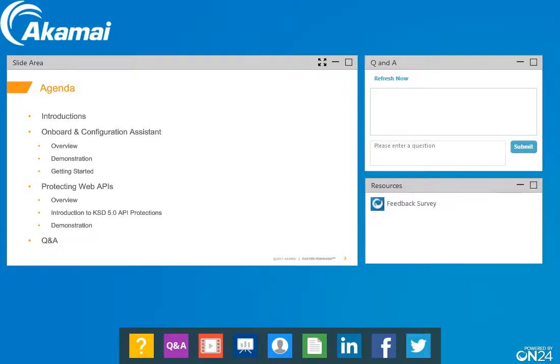Next, we'll turn to security and cover how Akamai's new API protection capabilities within Kona Site Defender are being leveraged. More and more organizations are now using APIs to drive their online presence as well as their various digital channels, and as a result, securing these interfaces has become an important aspect for us to look at, and that's part of what we're doing with the Kona Site Defender suite. We'll cover how we're doing that and more in just a few minutes.